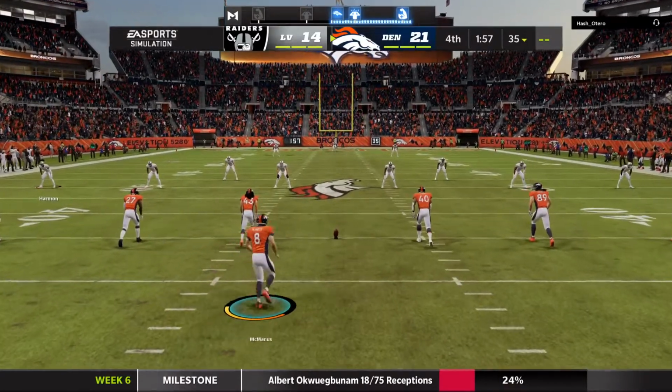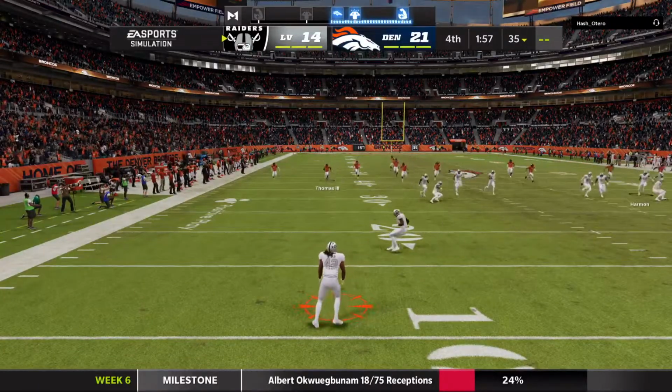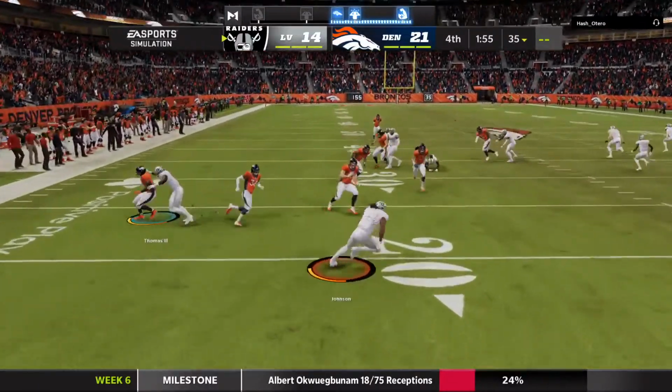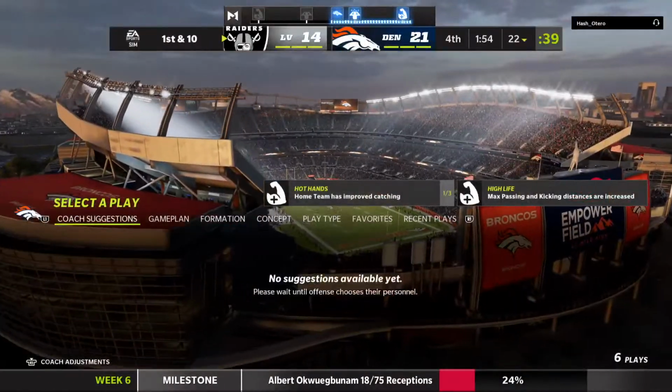After the touchdown, here's McManus now to kick it away. Returning it, Johnson. And he'll get it up past the 20 to about the 22.